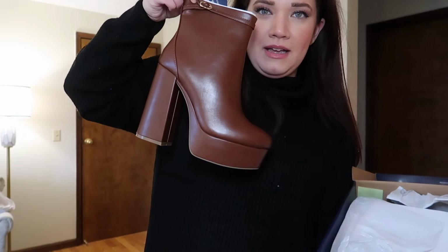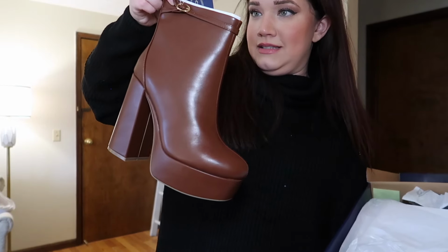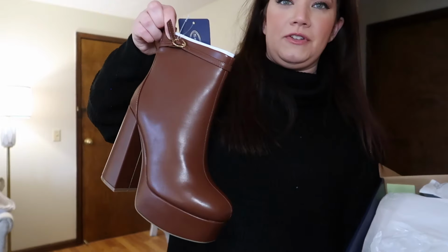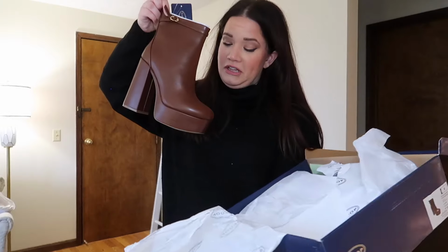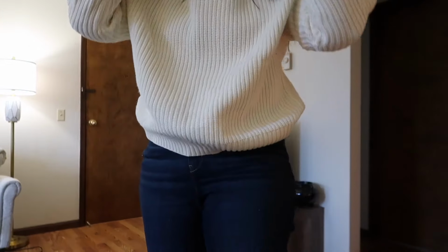I love them. I don't even know how high this heel is. And these were a good chunk of change for Walmart. These were $48, but I'm gonna tell you what, they're really good quality. They're really, really cute and super trendy. So worth the price if that's something you can afford. Oh, you guys.